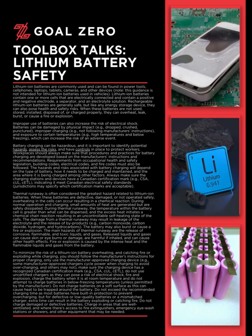The damage from a thermal runaway may result in leakage of the electrolyte and the release of byproducts, e.g., carbon monoxide, carbon dioxide, hydrogen, and hydrocarbons. The battery may also burst or cause a fire or explosion. The main hazards of thermal runaway are the release of corrosive, flammable, and toxic liquids and gases. Released liquids and gases can cause skin or eye burns or damage, are harmful if inhaled, and can cause other health effects. Fire or explosion is caused by the intense heat and the flammable liquids and gases from the battery.